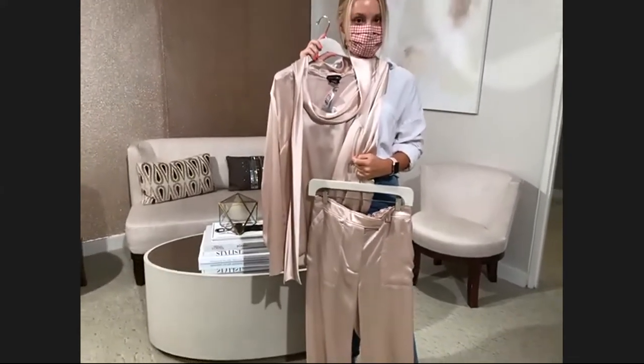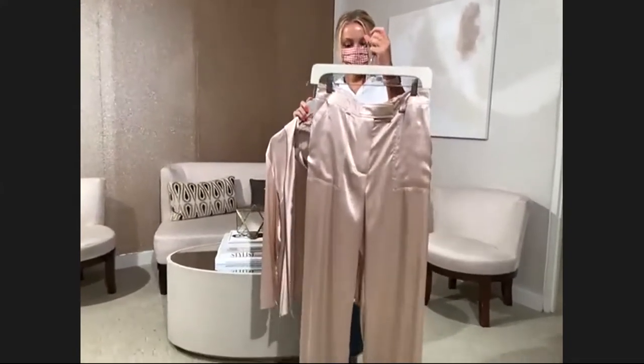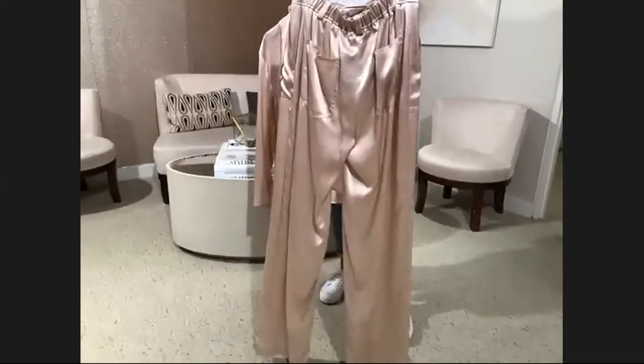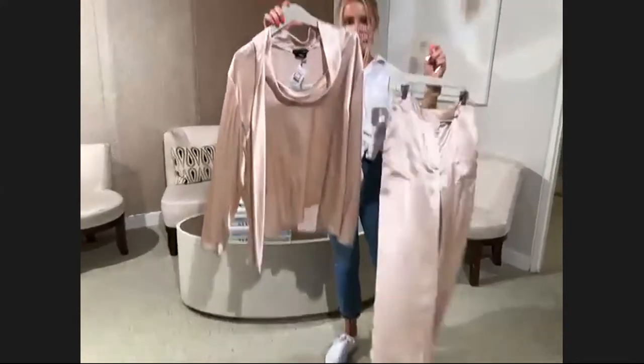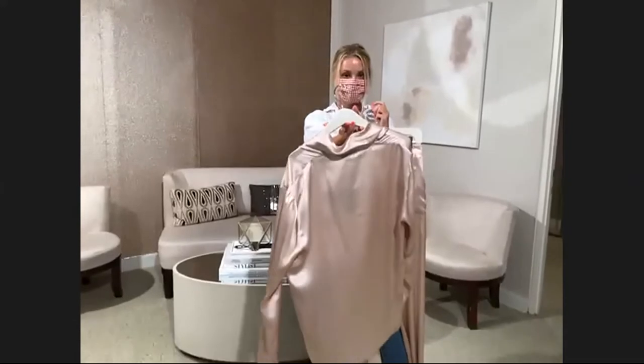There's a pair of pants, right? They're wide leg, nice, easy pocket, easy to wear. And then a long sleeve blouse with a cowl neck. It's elastic in the back. So, you know, if you're going to dinner and you have a little too much, you still have some room.